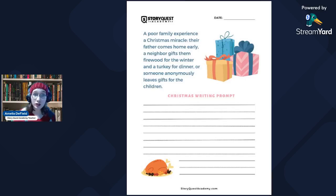So in your introduction, you're going to explain the family, the main characters. Are your main characters going to be the people who are giving the gifts or the ones who receive them? So you have to make that decision. You have to tell them what the setting and genre of your story is. And then the call to adventure.